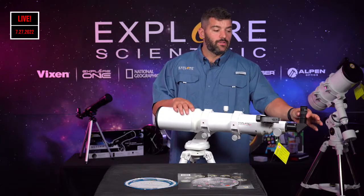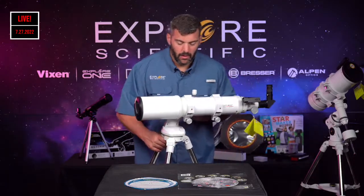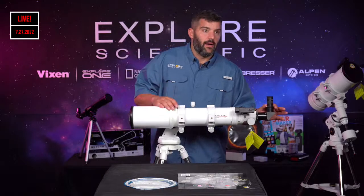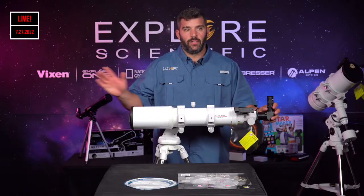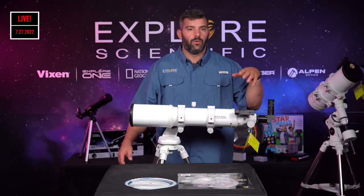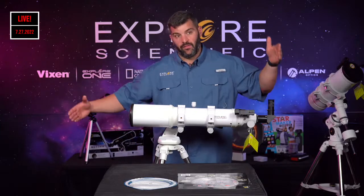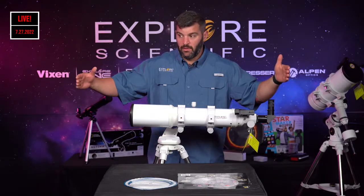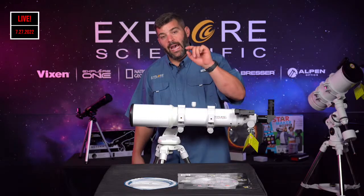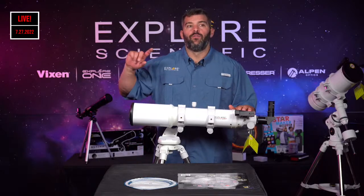Here is how we recommend doing it in the manual. To align your red dot, find an object in your eyepiece by pointing the telescope at a stop sign, a tree line, or a telephone pole that's at least 200 to 500 feet away, give or take. You don't have to be exact. It just gets you roughly there. But if you want a more accurate alignment for the red dot, go further.